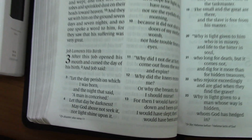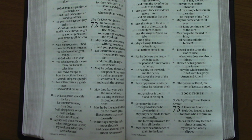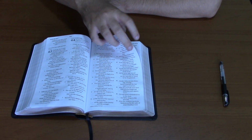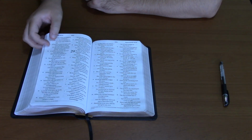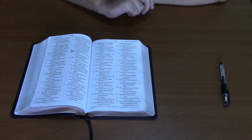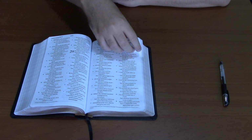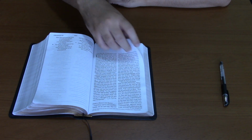Of course, Psalms is the same. So we have Psalms, verse by verse, and Proverbs should be the same. Here we are. Proverbs is the same, verse by verse. So we're going to jump over to Malachi now. And yes, I do know where it is.